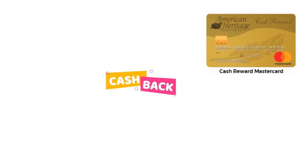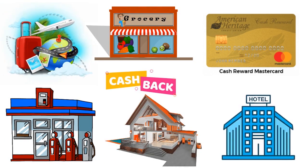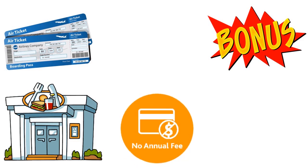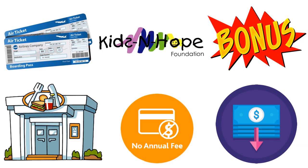So this card is called, once again, the Cash Rewards MasterCard. It allows you to have 3% cashback on essentials such as gas, groceries, pharmacies, and home improvements. You have 2% cashback on travel and dining, hotels, airfare, ride shares, and restaurants, and you have 1% on everything else. You also have a $150 bonus reward when you spend $1,500 in the first 90 days. The card has no annual fees, and cashback can be redeemed into deposit accounts to pay down balances or donated to Kids and Hope Foundation via online and mobile teller. There are no balance transfer fees. This is for the Cash Rewards MasterCard.